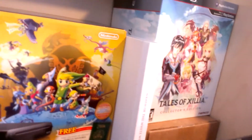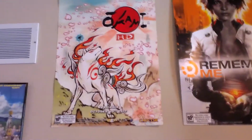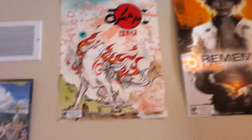And up here I have a shelf sort of just stuck on the wall for some Code Geass and some FMA figures. And then, as you can see over here, Xillia and the Ni no Kuni strategy guide, the hardcover one, are just sort of chilling back there because they couldn't fit anywhere else. And yes, it is supporting the shelf. Probably not the best idea, but whatever. And then up there I have an Okami HD and a Remember Me poster, just because they look kind of nice. Probably will look nicer framed, but I don't feel like buying frames right now.